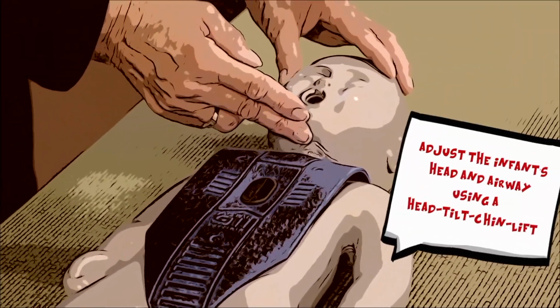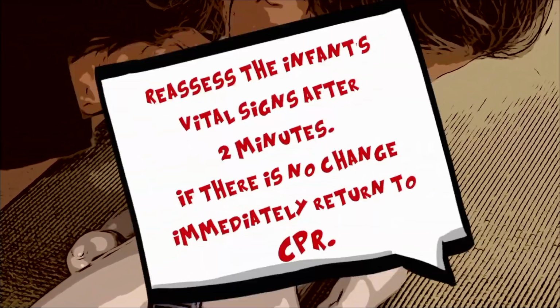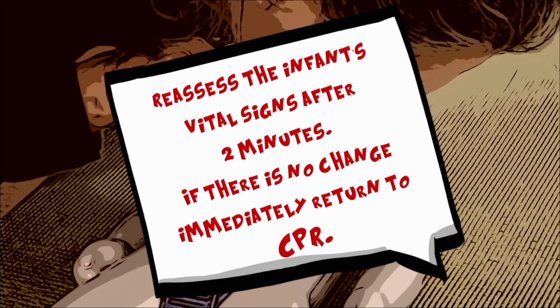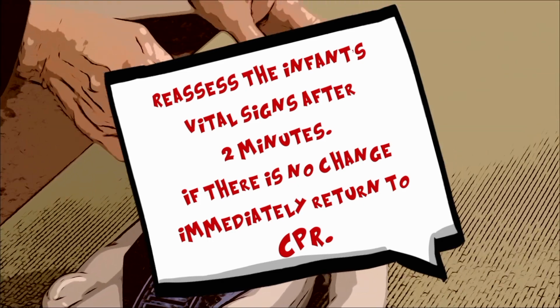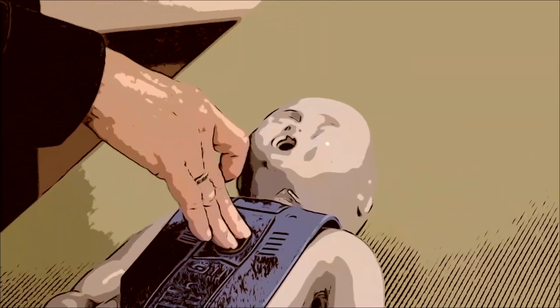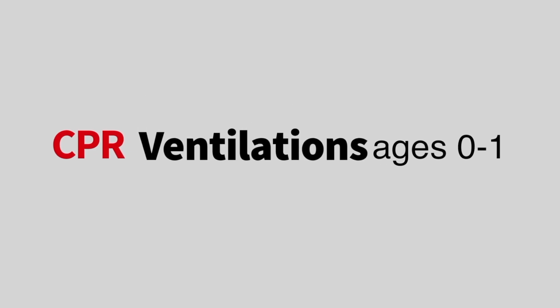Adjust the infant's head and airway using the head tilt chin lift. Reassess the infant's vital signs after 2 minutes. If there is no change, immediately return to CPR. CPR, ages 0 to 1, ventilations. A choking infant.